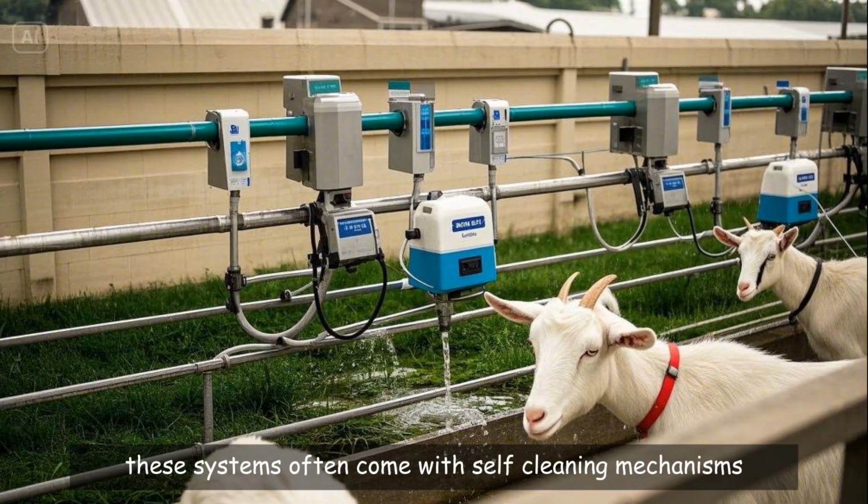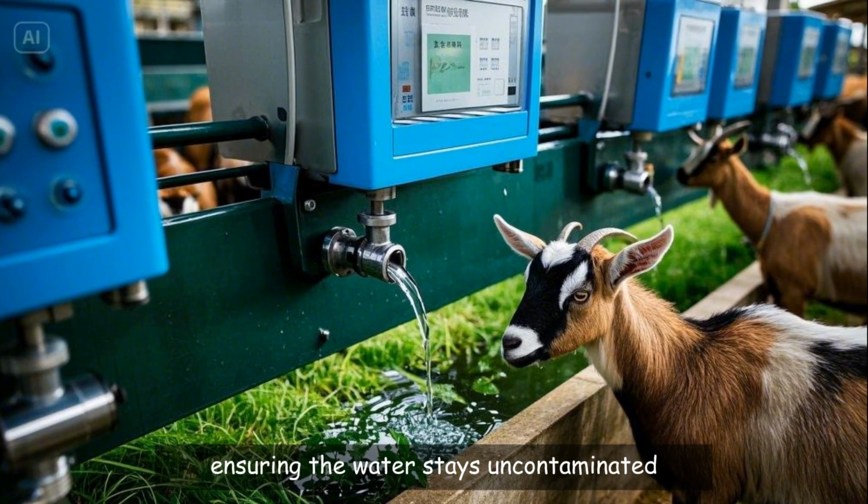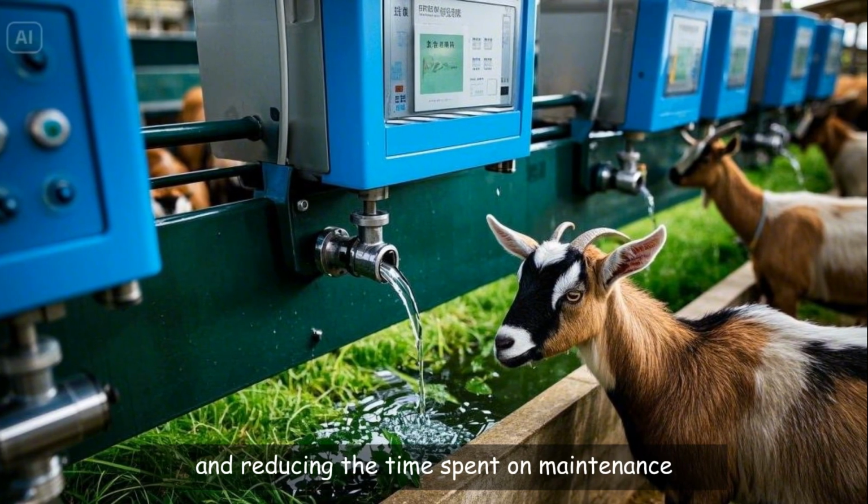Additionally, these systems often come with self-cleaning mechanisms, ensuring the water stays uncontaminated and reducing the time spent on maintenance.